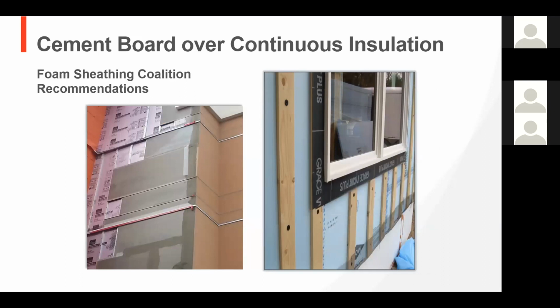The Foam Sheathing Coalition has recommendations, either wood or fiberglass battens. So I guess that would be the least expensive of everything we've seen so far. But again, we just want to show you the various options you have out there.